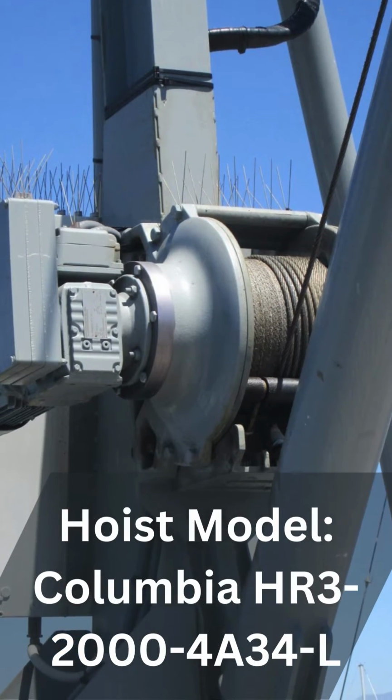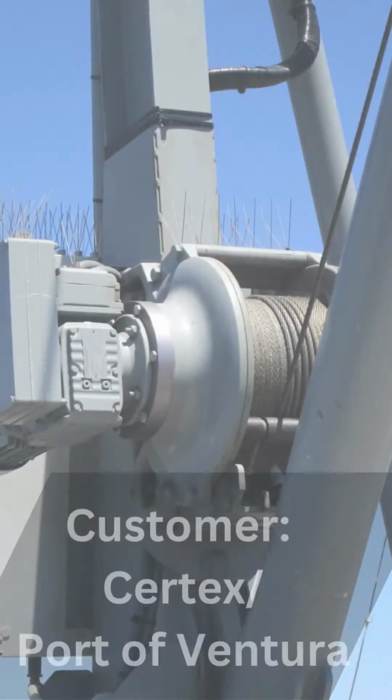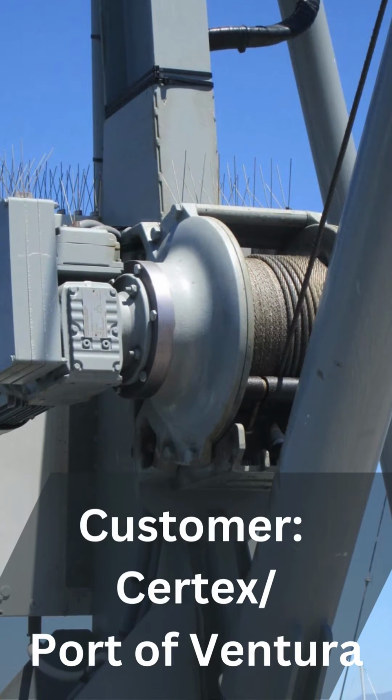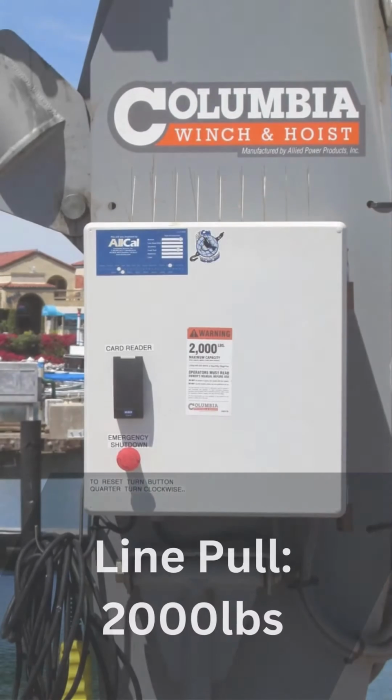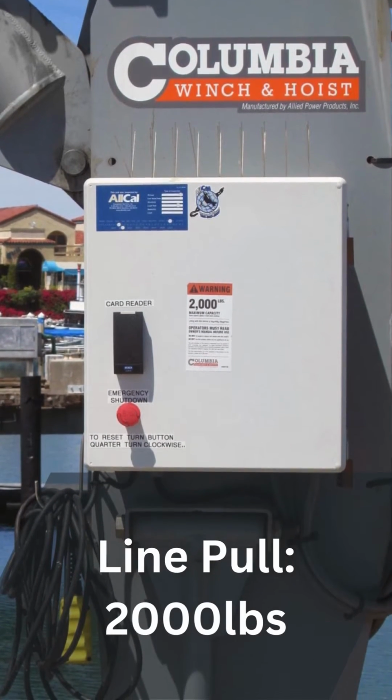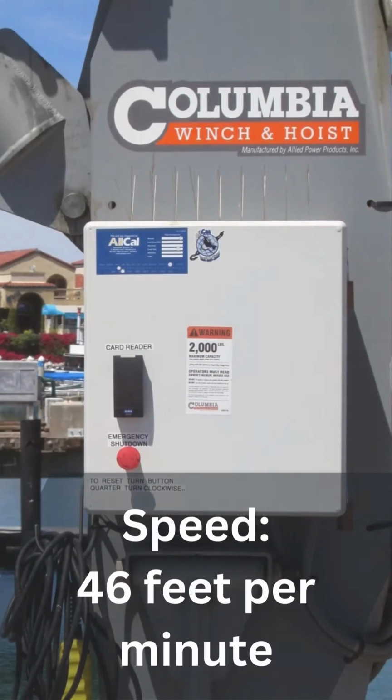Unlike a typical Davit crane or jib crane that relies on the base to stabilize it, the crane uses 3 stiff legs to hold it in position. The Columbia electric hoist features a continuous duty gear motor, selected to meet the customer's speed requirement.